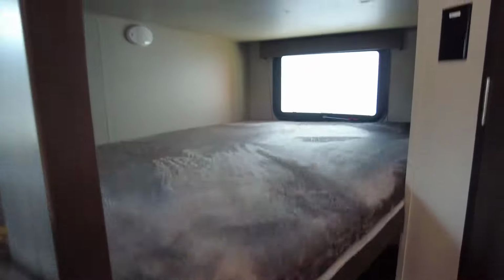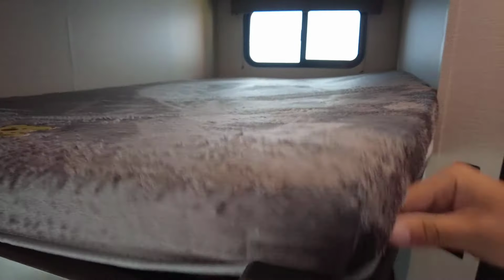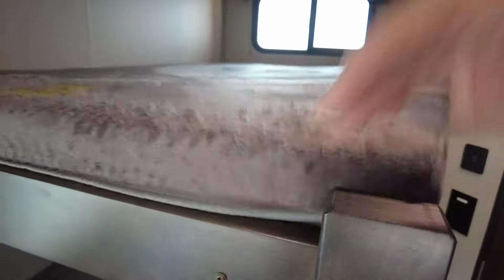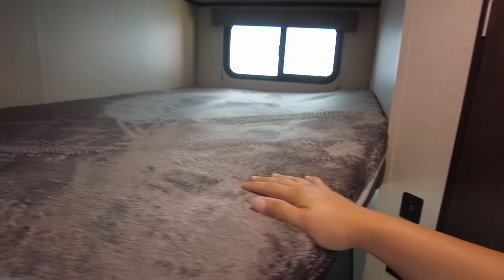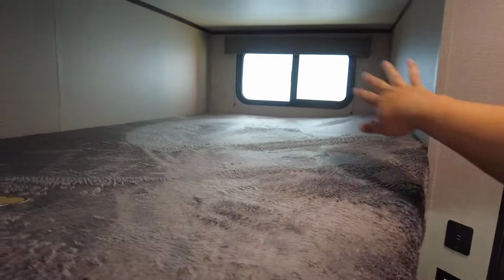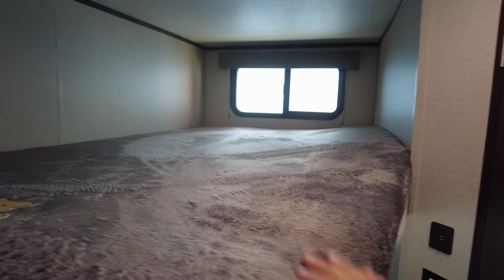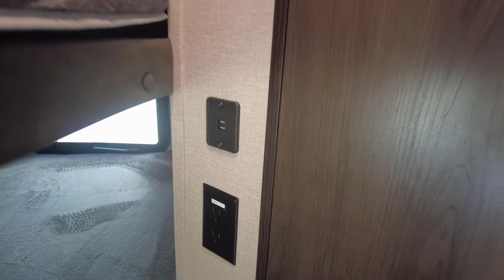One of the things that I like the most about this is maybe you don't have kids, or if you guys are doing a lot of traveling, you can take these mattresses out. There's a lip right here. Go to Lowe's or Home Depot or Walmart, get yourself some Tupperware, take this mattress out, and it just doubles up as additional storage. If you have friends or family come and visit, then you just put this back in here. Very convenient. 110 charging and 12 volt USB charging station as well.